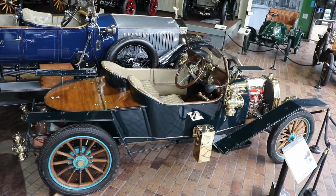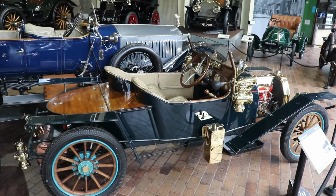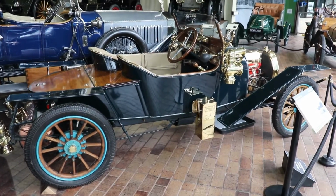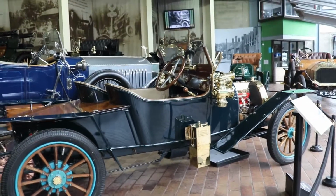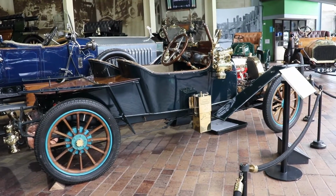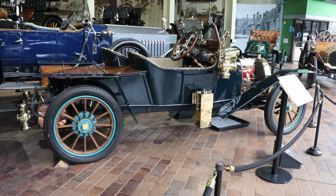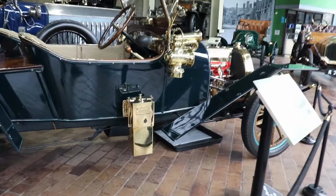Inside as well, you can see the steering wheel is made from wood and metal. The gear stick as well is very beautiful, and it's 4 gears actually. The 4 gears, 1.3 liter, 15 horsepower engine. But as I said, it was enough to reach 58 miles per hour or 95 kilometers per hour, in 1910, from a 1.3 liter engine. Just have a look from close view.